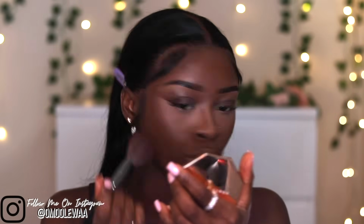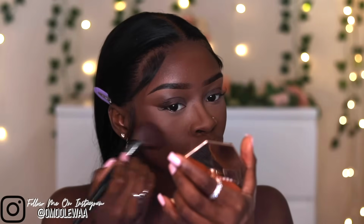And then I'm going to go back in with that brush that I used for the bronzer and blend it together. So this is what our face looks like so far.